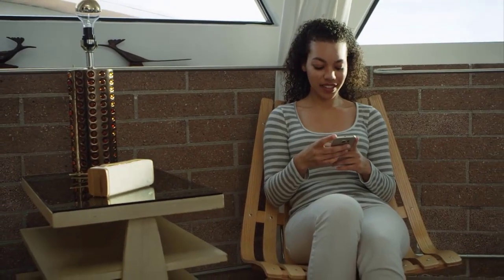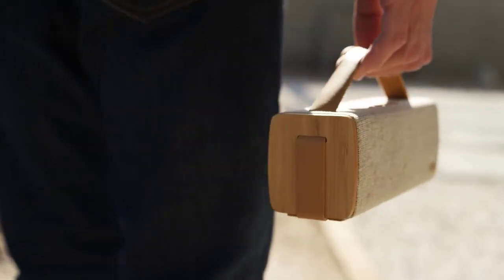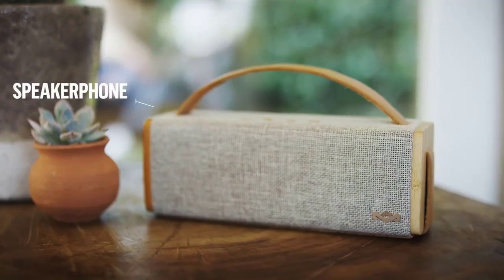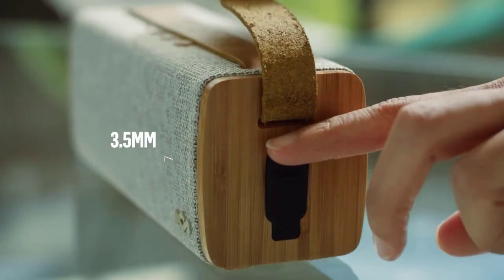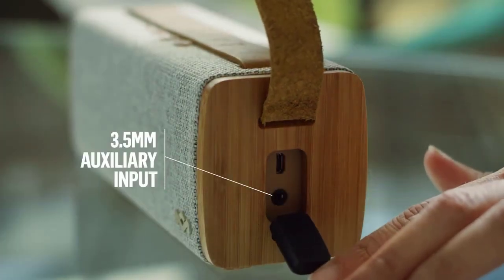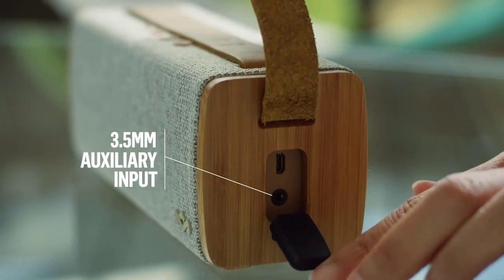Flexible to cover all your needs, the Riddim BT also features an integrated microphone for speakerphone capability and a 3.5 auxiliary input for connecting to any compatible device.